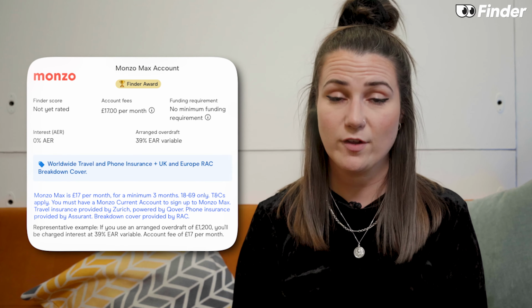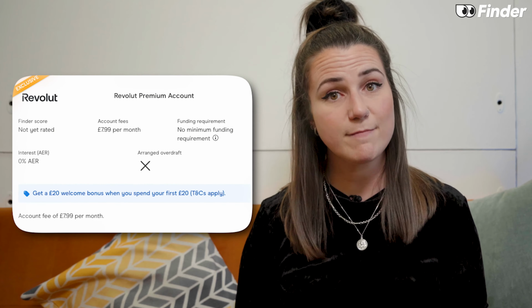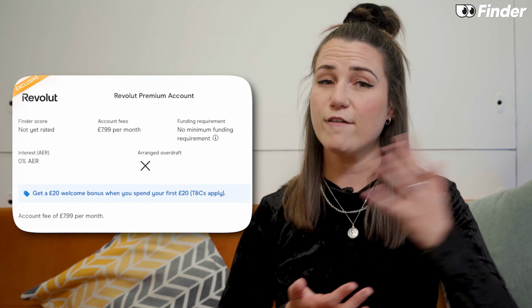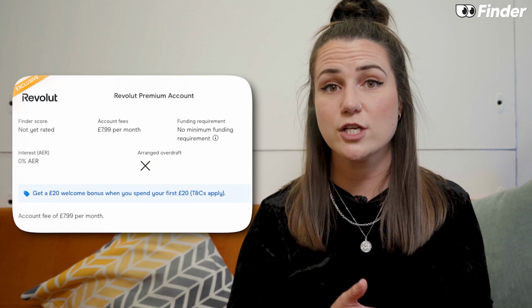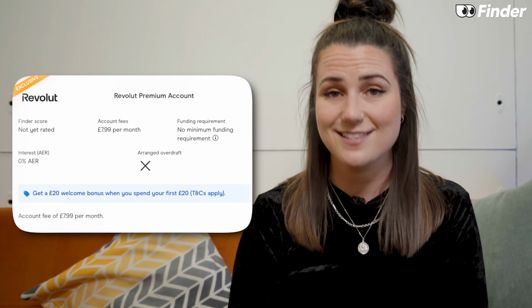£15 is a little steep, but you do pay a premium for those kind of insurance features. For comparison, Monzo Max also offers travel insurance and that will cost £17 a month. However, there are cheaper options. So something like Revolut Premium, for example, that hooks you up with quite a few different travel insurance policies, plus loads of extra travel money features, and that costs just £7.99 a month.